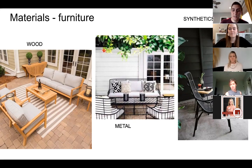And polypropylene is a plastic that's being used more and more for its durability, especially as you'll see coming up for things like outdoor rugs and furniture. It's mold and mildew resistant and super strong, and since it's plastic, it tends to be a cheaper material to purchase as well. There's also Sunbrella fabric, the name brand for a really solid weather resistant fabric.